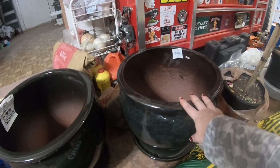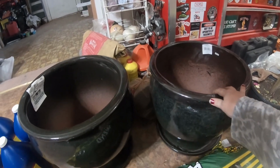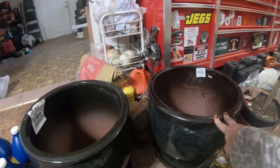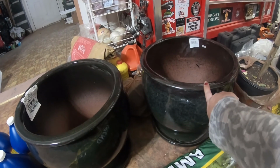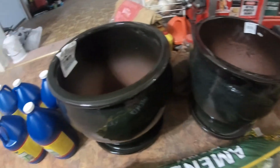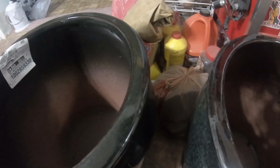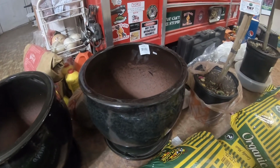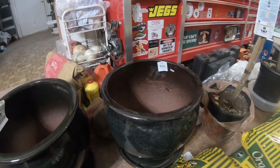So back to these pretty pots here. My husband picked out these green pots because he liked them the best, and they seem to be about the most suitable size for what we needed. And these are going to be for my Playboy Roses, which we're going to go look at in a minute. I don't remember exactly the size of these, so if you guys want to know, just let me know in the comments and I will put that information in there for you.